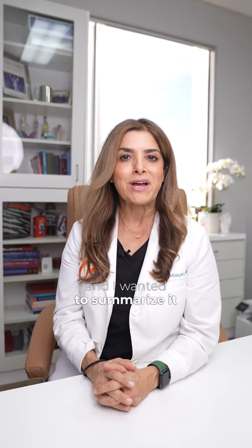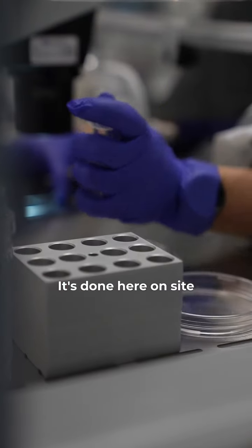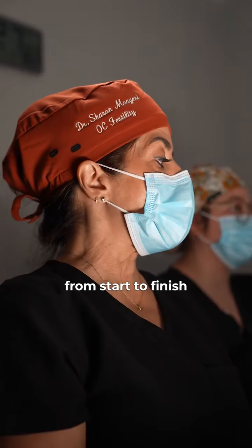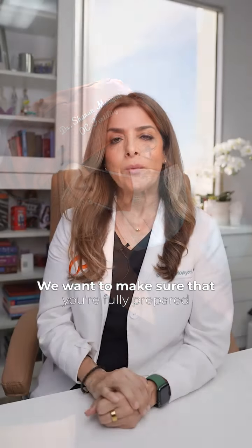I'm often asked about what the day of the egg retrieval is like, and I wanted to summarize it for you. It's actually a pretty quick procedure. It's done here on site, and it takes about 2 hours from start to finish to check you in, do the procedure, and send you home. We want to make sure that you're fully prepared and that you're not worried about what's going to happen that day so that you can come with the expectation of what to plan for.